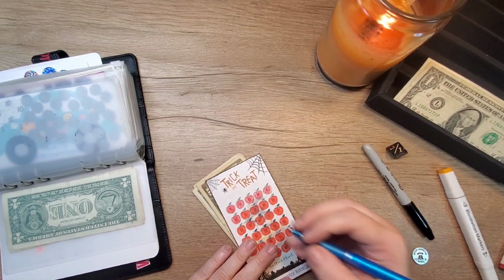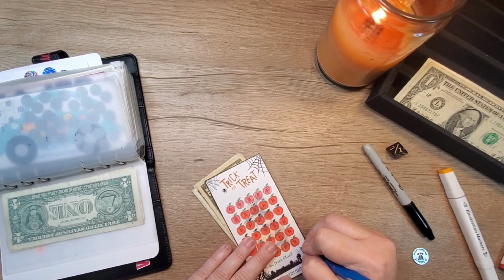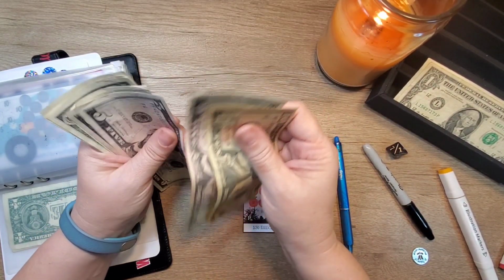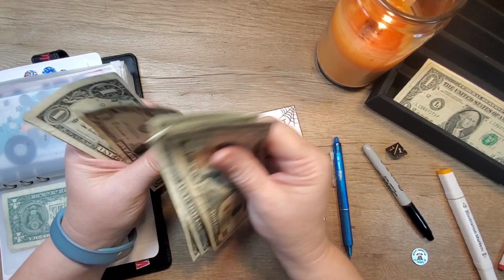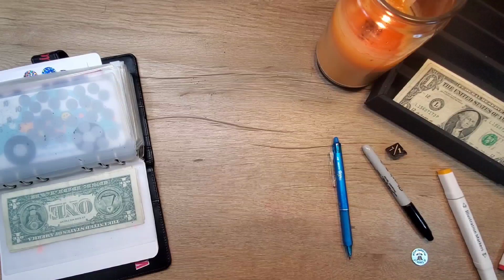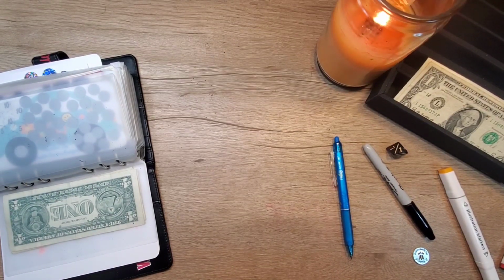And let's see, it's 11:24. And there should be $30. So 10, 15, 20, 25, 26, 27, 28, 29, 30. So that one's finished. We'll put that in with our other savings challenge money.